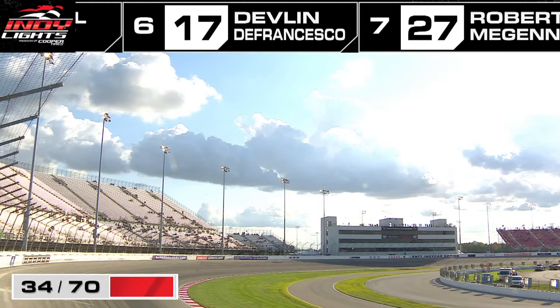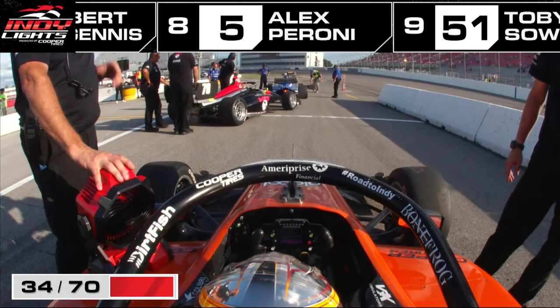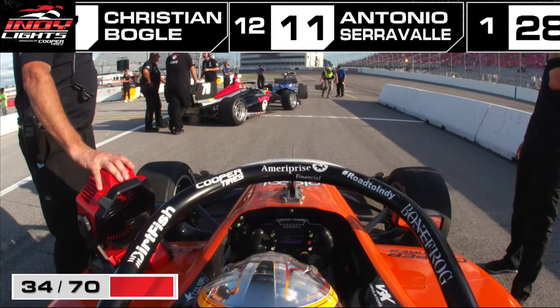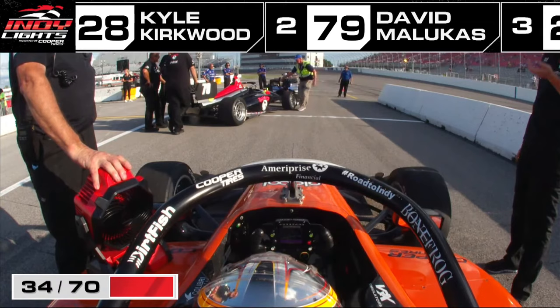I don't think I will ever get over the first year we were there. I was working down on pit lane, and the pyrotechnics we saw on the back straightaway on one of the final couple parade laps during the IndyCar race, it looked like a nuclear bomb went off. I don't know how much they spent, but it was mighty, mighty impressive.